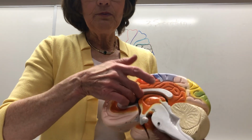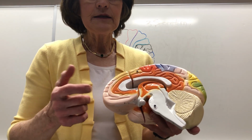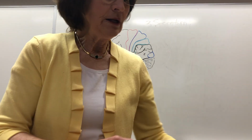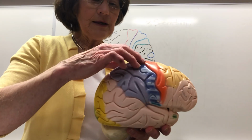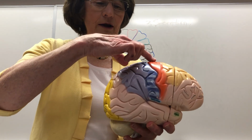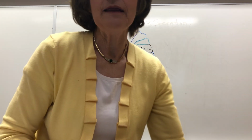For the ventricles, we'll see them again later in the information regarding how much they make, how much CSF is there. So I'm going to leave that right now, and we're going to go to the brain itself. I'm going to hold this up just for a moment. And on here, this would be the central sulcus. This would be the precentral gyrus, the postcentral gyrus, and on the diagram that I've got on the board, we're going to look at that right now.